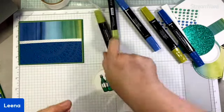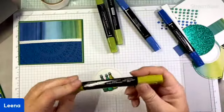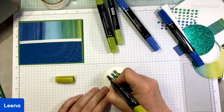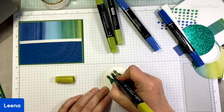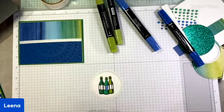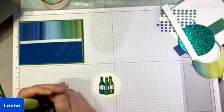And then for the lids, I wanted to add just a little pop of something. So I used, what did I use? Dark lemon lime twist. Because I feel like there's a little bit of the lemon lime twist in that paper. So I thought I would pull a little bit of the yellowy green in there. All right, so there are our colored bottles.